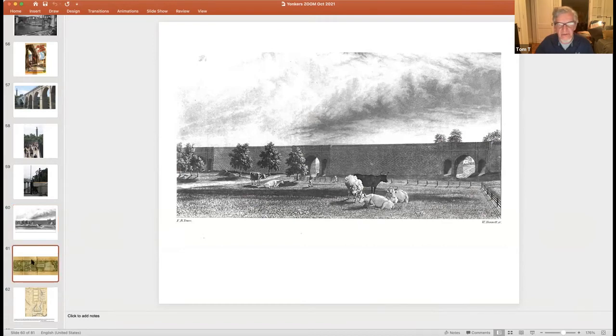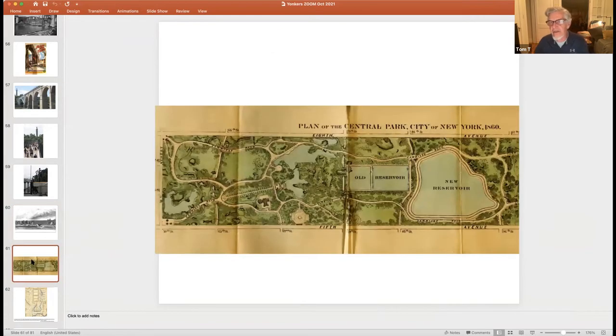As we get down to Central Park, where the brick structure of the aqueduct actually ends, we find this rectangular reservoir, the old reservoir, in this 1860 map, next to the new reservoir that we know there today, originally called Lake Mannahatta, now called Lake Onassis. The rectangular reservoir was emptied in the 1920s and filled in to become the Great Lawn of Central Park. And that's where they have all the concerts in the park now.